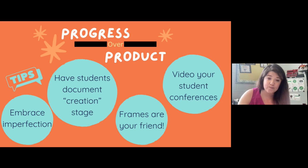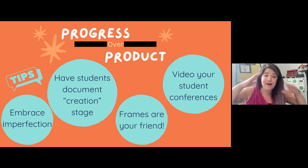They can do it. If you're going to have them do it, frames are your BFF. The year that Seesaw came out with frames was a game changer, because in the past it used to be, okay, everyone go take a picture of what you're currently in the middle of. And I would get home and how many drawings did I get? Audio files did I get? 10-minute videos. And I'm like, all I wanted was a picture. Frames are your best friend.